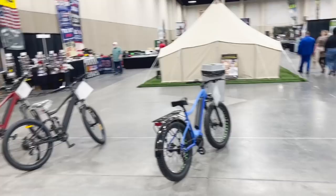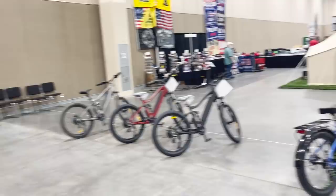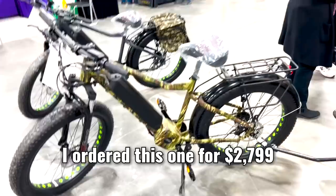Where'd your camo bike go? So the camo bike, somebody took it. Oh man, are you serious? Yeah. That was my bike. So somebody snagged it. We're bringing in. All right, well, luckily I got some footage of it yesterday, so here it is. But damn you to hell.